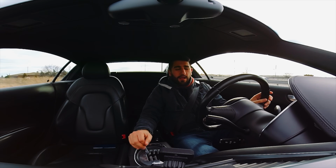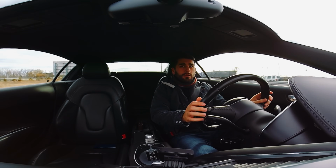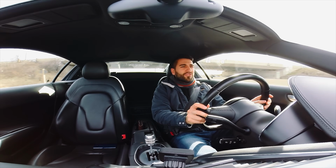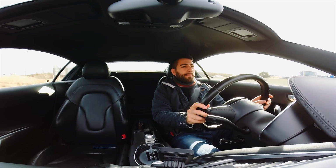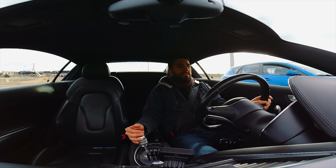of confidence. Like if I'm in 6th gear right now, drop to 5th, drop to 4th, push on the gas, you need power, bang. Oh my God, look at that power.